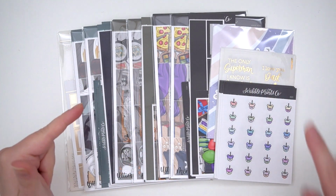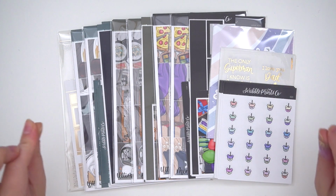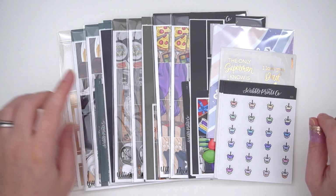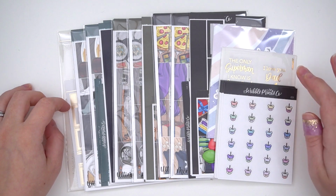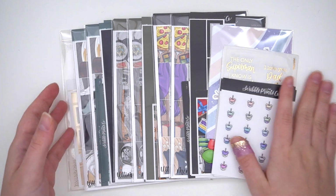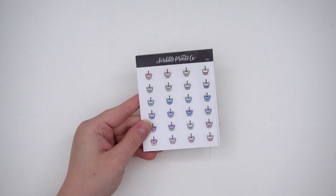All these releases will be available Wednesday at noon Eastern, and I am super excited to show you guys all of these releases. We do have a reformat, we have an exclusive art, we also have a foil bundle, a sticker pack foil, another kit, and then also some doodles. So let's go ahead and get into it. I'm so excited. Okay, so let's first go through the doodles, and let me zoom you guys in.